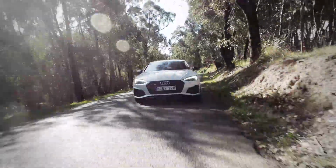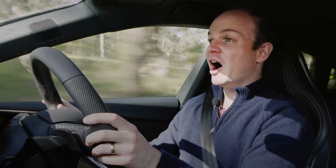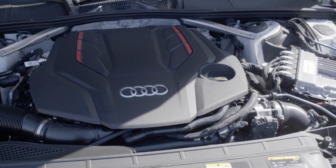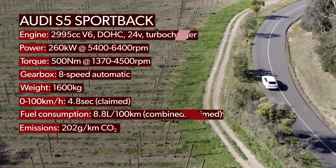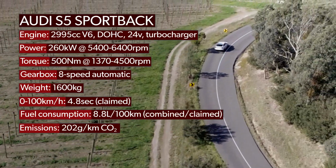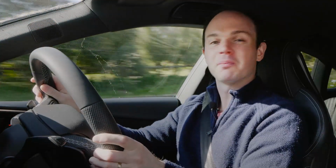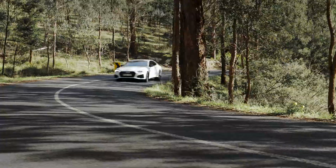Alrighty, a quick word on the specs. I've got a 3-litre turbocharged V6 producing 260 kilowatts and 500 Newton meters with an 8-speed automatic gearbox and all-wheel drive. Audi claims 4.8 seconds from 0 to 100 kilometers an hour and 8.8 litres per 100 Ks combined fuel consumption.